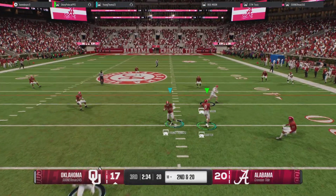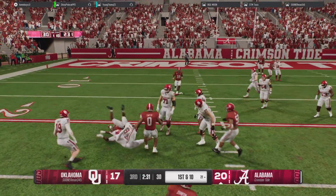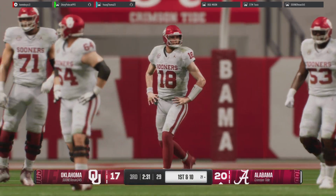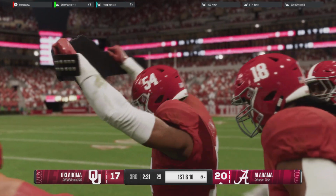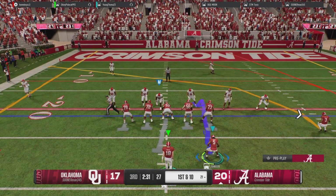Throws to the tight end. Oh, what a grab by the defense. And they'll drag him down after a good return on the interception. Well, the offense turns it over, and talking to their coaching staff before this game, they talked about how important it was to have good ball security and not give the opponent extra possessions. That time, poor decision by the quarterback, and the defense made them pay.